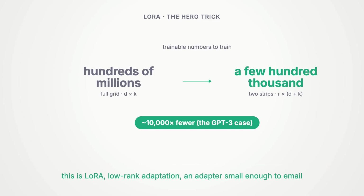This is LoRA, low-rank adaptation, and the final touch is the cleverest part. When you are done, you multiply the two strips out and add the result straight back into the frozen grid.